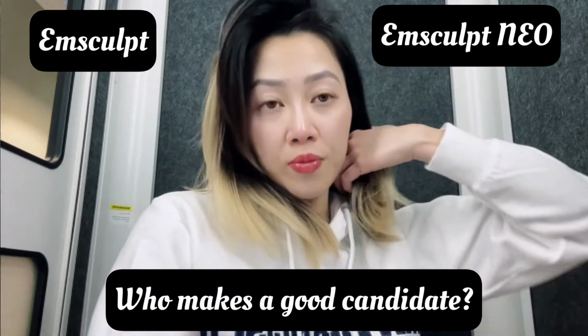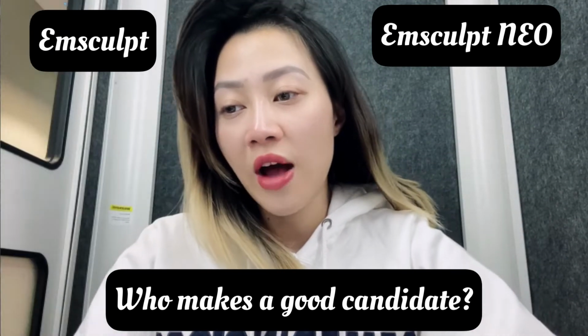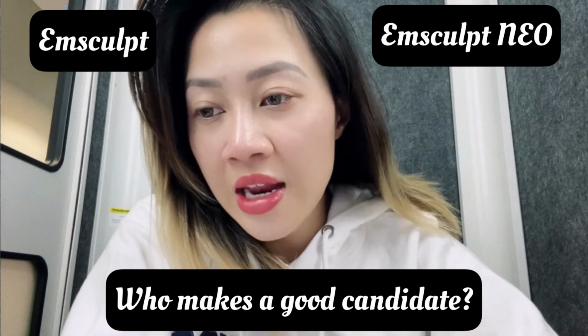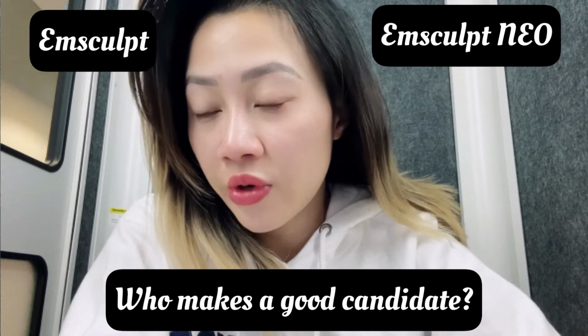So who would be a good candidate for this? Emsculpt works best for those who have less than an inch of pinchable fat in the treatment area, according to Dr. Kenning's research.